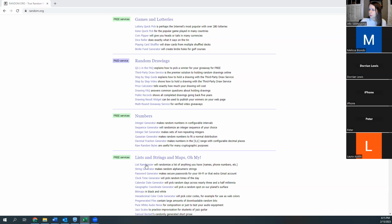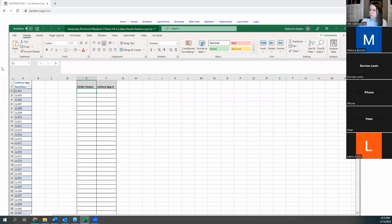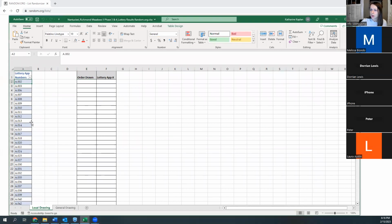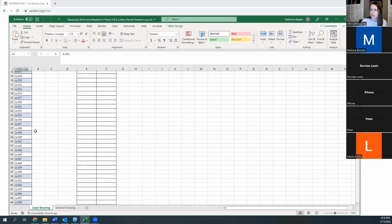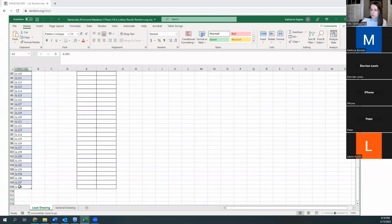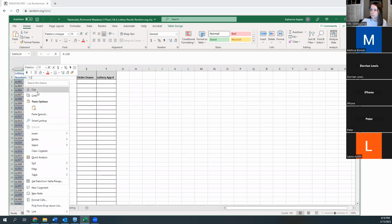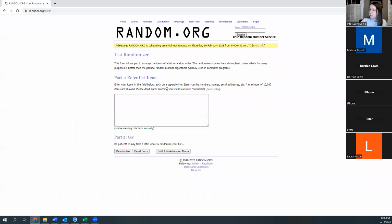Okay, so I'm going to go again into list randomizer. I have 108 numbers. Let me see if I can show you here. This is the spreadsheet I'm looking at. These are all of the households who claimed local preference. So you'll see not every number is here. A.001, for example, is not here because there's 108 numbers here that I'm going to go ahead and paste into the list randomizer. So I'm going to go ahead and copy and paste these. And this is the local preference drawing.